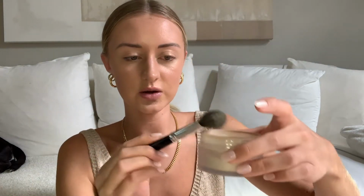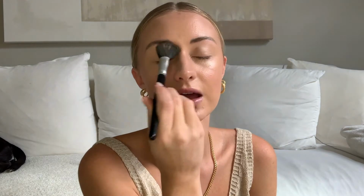I'm just using this Laura Mercier translucent powder. It's probably like the most popular translucent powder you will ever come across. Everyone uses this and it is amazing. So I just take a little bit, tap most of it out because I like a dewy look, and just kind of fill it in the areas that get pretty, you know, oily throughout the day.